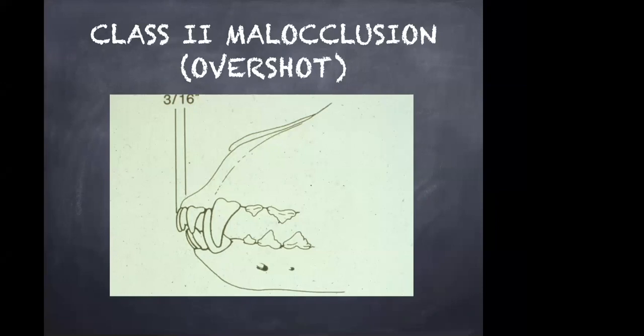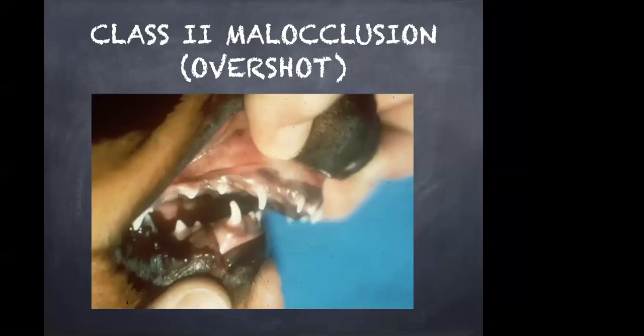Okay, so now we're going to get into the class two malocclusion. We used to call this overshot. This is the class two malocclusion. And you can see that it's actually not that the maxillas are too long, but the mandibles are generally too short. So you have extra space between the maxillary and mandibular incisors. And you can see that mandibular canine is a little shy of the diastema. We often will see this in conjunction with base narrow canines, all right?